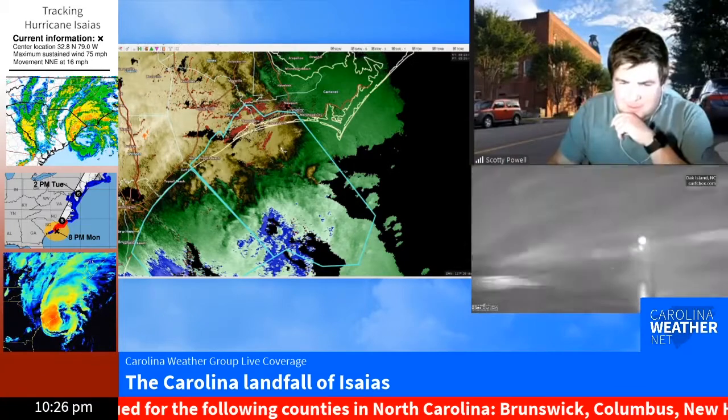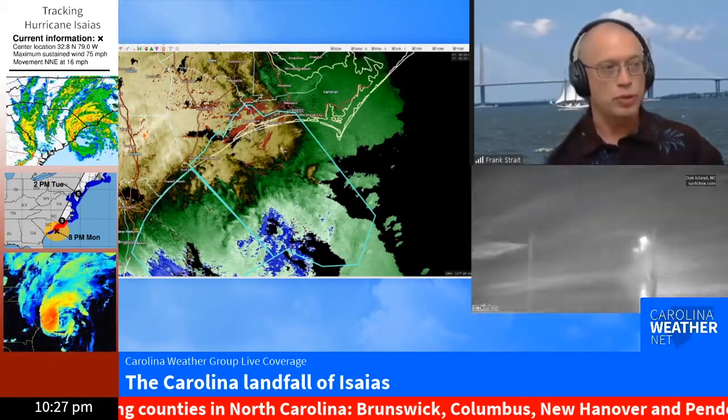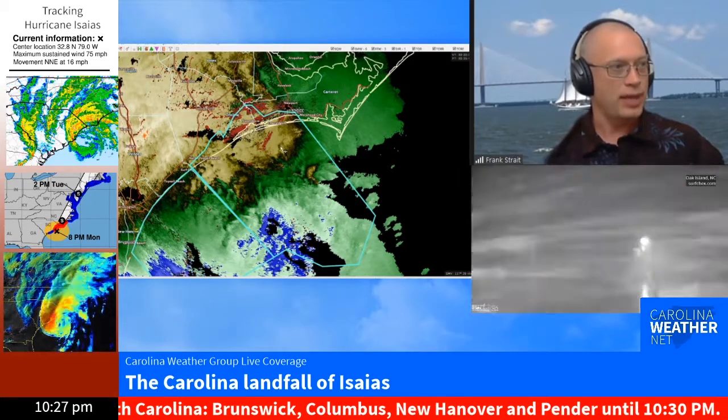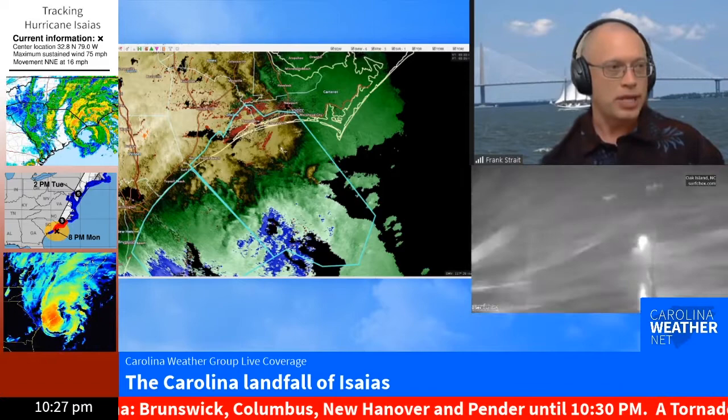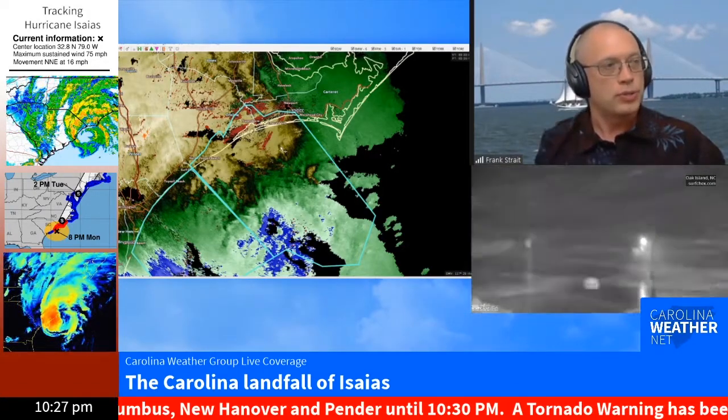That's especially the case with the potential for an isolated tornado or two still out there as well. Just looking at the velocity data out over the Atlantic from the Morehead City radar, you're seeing a few couplets out there over the water that look like they can rotate ashore. So it's something else we have to keep an eye on.